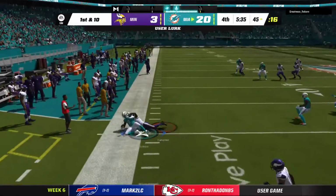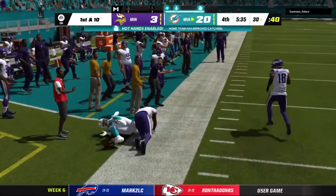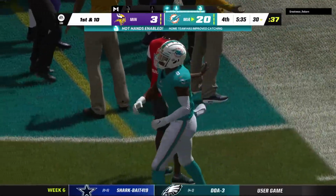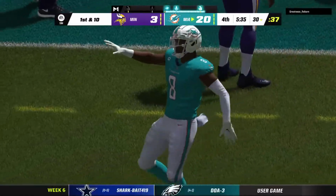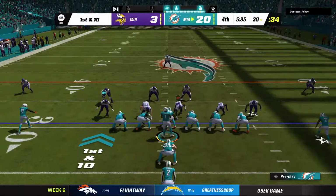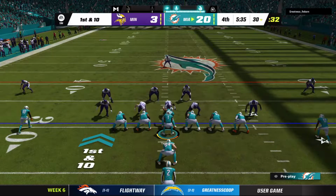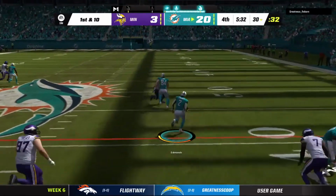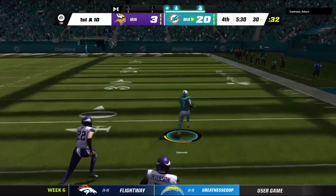Oh, he tries to force it in, and it's intercepted. Picked up by Javon Holland. And the Dolphins are going to take over at their own 30-yard line. The Dolphins at the line ready for their next drive. And after the interception, they are sitting in an even better spot with the ball and a comfortable 4th quarter lead. And some room to work.